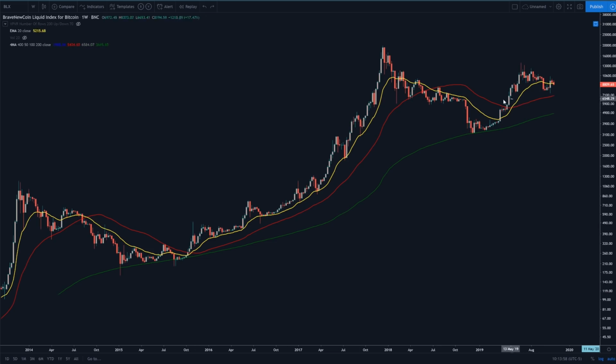We've seen a lot of those, and a lot of them happen right around the time the bull market kicks off. Check out what's going on right here. Two golden crosses at the beginning of both of these bull markets.